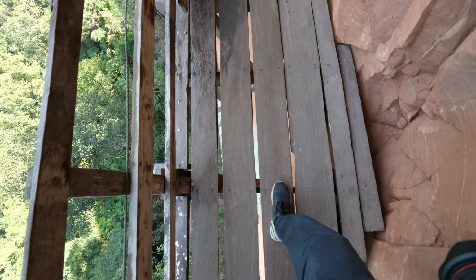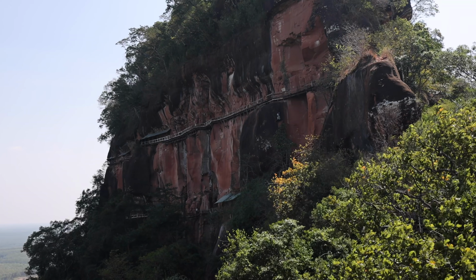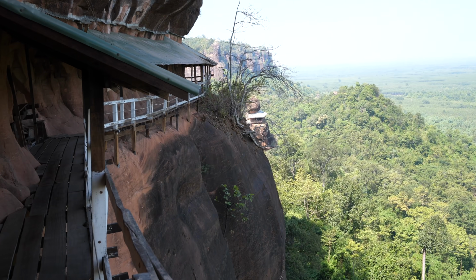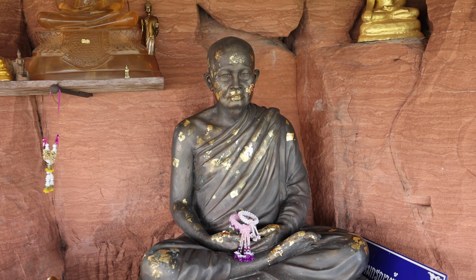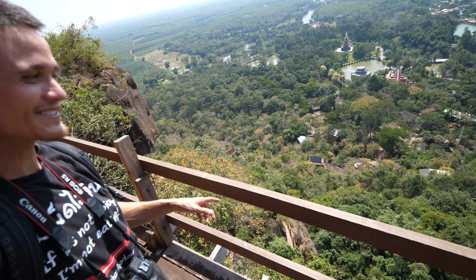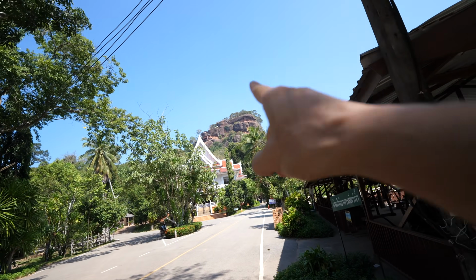And what makes it so unique is the journey to get there, where you have to hike up a series of stairs and go around various wooden platforms on the side of the cliffs, on the side of the rock. This is a temple I've been excited to visit for so long. So in this video, I'm gonna show you this entire adventure and show you the entire hike to the top to the temple. Yes, that's where we're going.